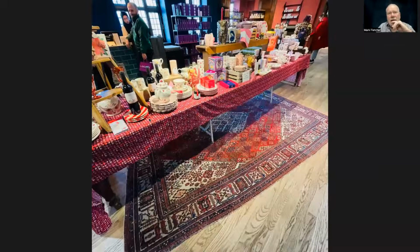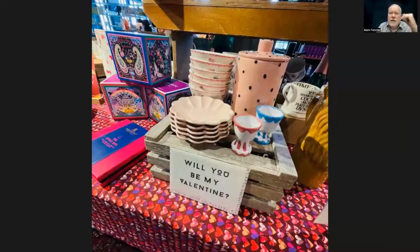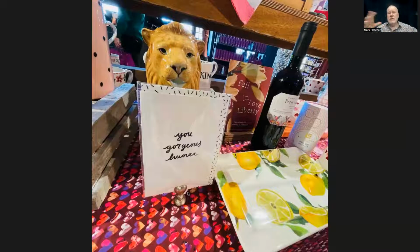You look at this display, I was just walking past this part of the business and I thought, that's really cool. I love the way they've got the rug, then they've got the trestle tables and they're hiding those with this beautiful piece of fabric. But you know what? It's a Valentine's Day display. And it wasn't obvious to me until I had a closer look. And sure enough, will you be my Valentine? They're using a greeting card as the kind of signpost of the display. And these are all items that they think people might buy from a Valentine's perspective.